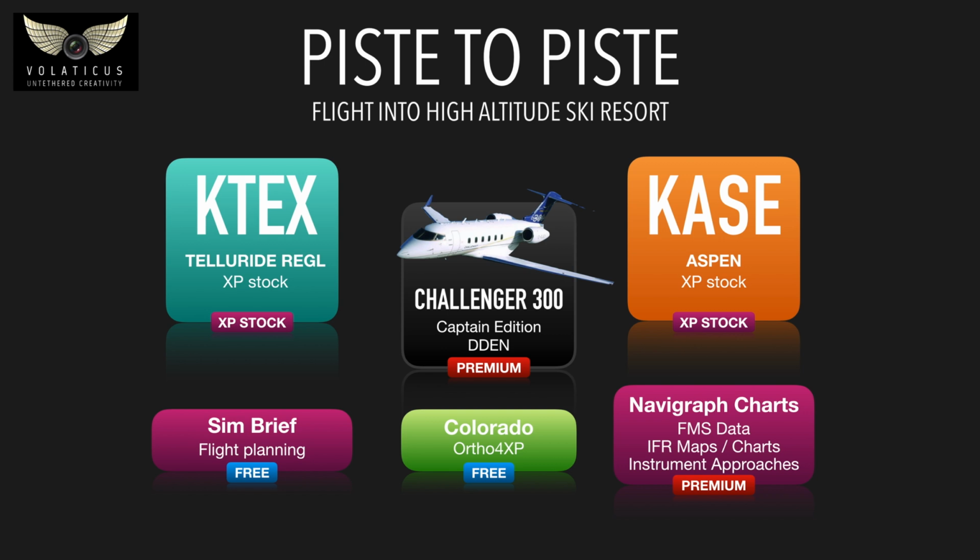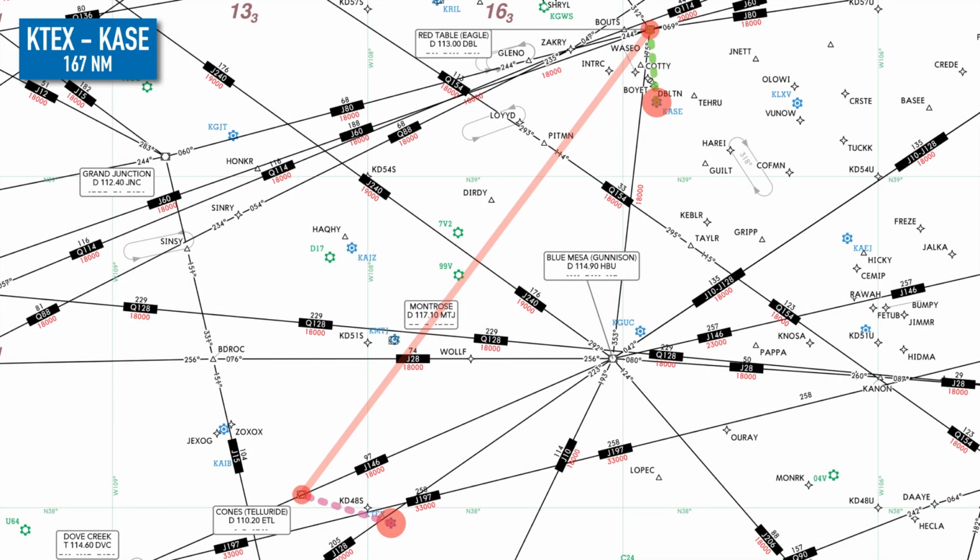Let's have a look at the route. So Telluride to Aspen, 167 nautical miles. Quite a short route, very simple route as well, just from the ETL VOR direct to the DBL VOR and then into the approach.